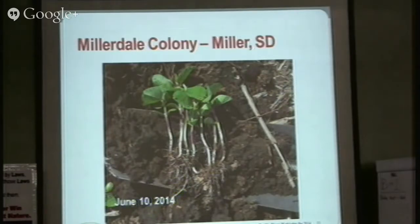Millerdale is another colony I work with out of Miller, South Dakota, central South Dakota. This is a colony that, beginning usually in July, they don't get more than an inch of rain per month. They really struggle for rain. They don't have a whole lot of organic matter in their soil. They hope for 100 bushel corn. Before we got there, they had hoped for 100 bushel corn yield average. Now they're getting 120, 125, and they have fields that'll go 140, 150.